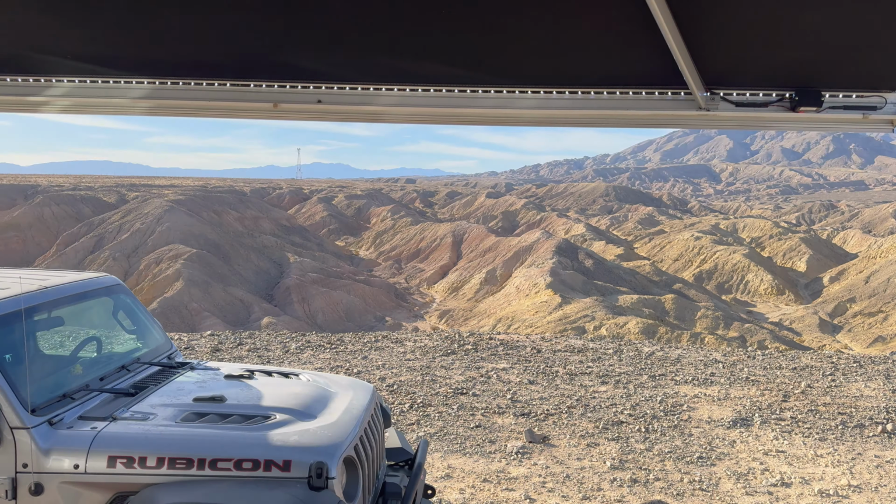First flat spot you find. Cool entrance though. It is a very cool entrance. Release the hounds. Lulu. Lulu.